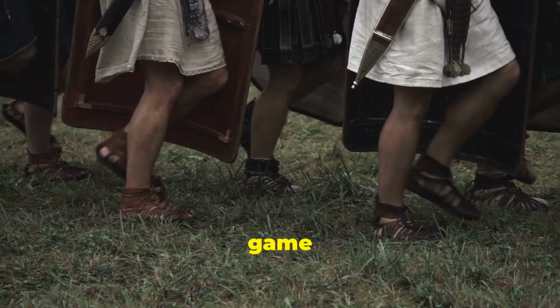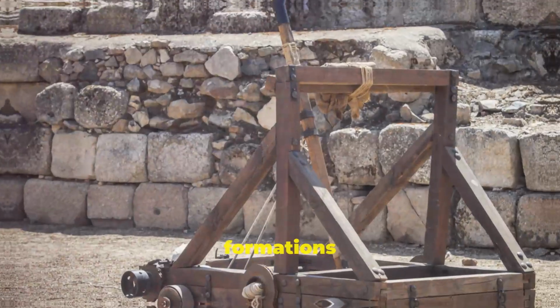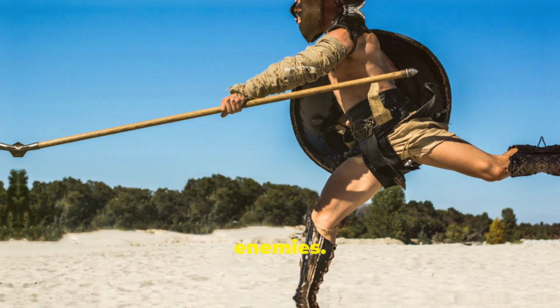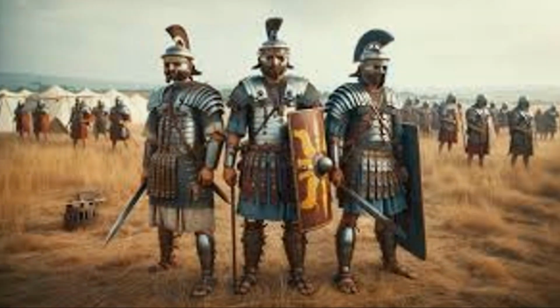The pilum was a game changer, the Roman equivalent of a long-range sniper, softening up enemy formations before the legions even got close. It was a weapon that instilled fear and dread in the hearts of their enemies. And if we're being honest, probably a fair bit of envy as well.